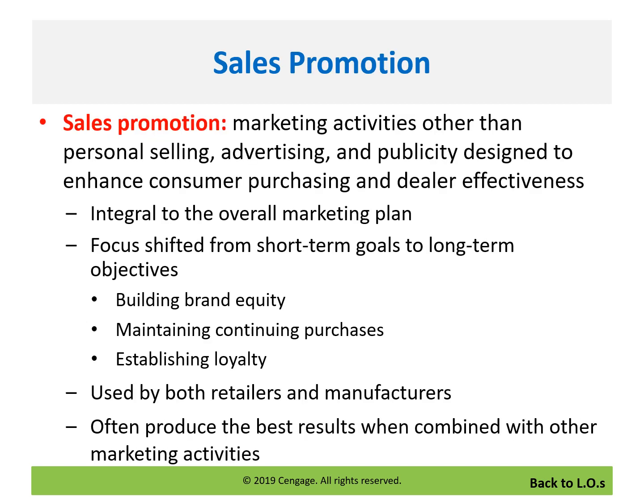Moving on to the next topic, sales promotion. This includes marketing activities other than personal selling, advertising, and publicity designed to enhance consumer purchasing and dealer effectiveness. Sales promotion techniques were originally intended as short-term incentives aimed at encouraging a purchase. Today, however, marketers recognize sales promotion as an integral part of the overall marketing plan, and the focus has shifted from short-term goals to long-term objectives of building brand equity, maintaining continuing purchases, and establishing loyalty.